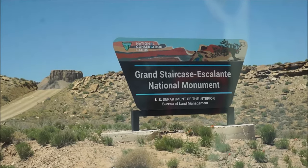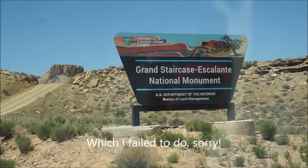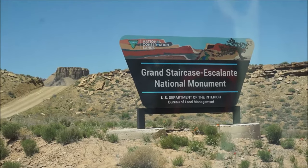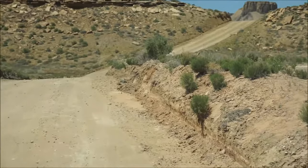I promise I'll take some video of myself. You can actually see me. So I'm headed up Cottonwood Canyon Road. It's one of my favorite places. It's 54 miles to the next town on this dirt road.